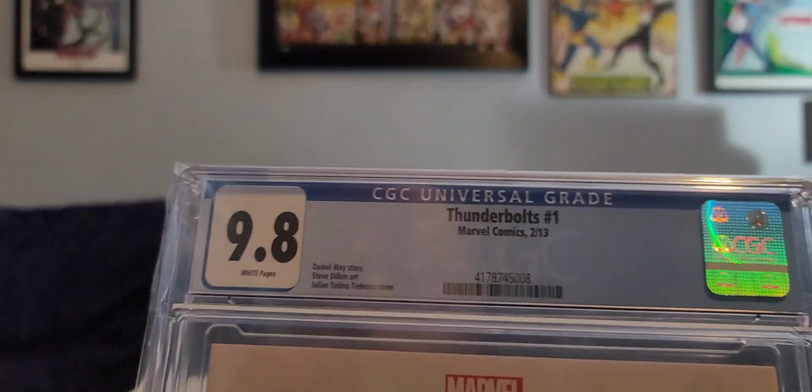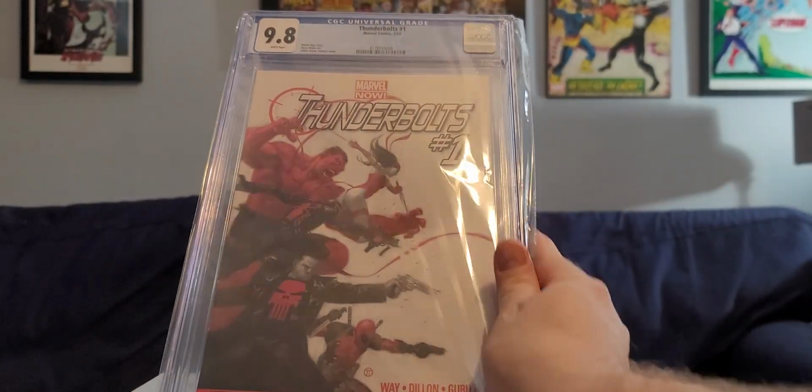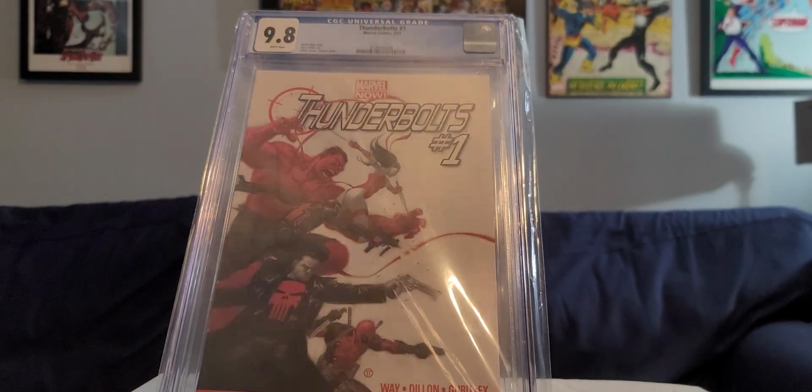I have this beautiful White Pages 9.8 Thunderbolts number 1. This has General Ross as the Red Hulk, Elektra. It has Deadpool, Frank Castle Punisher, and right up there you have Venom, but not the current Venom, the Venom who was Spider-Man's Flash Thompson. Flash Thompson is Venom.